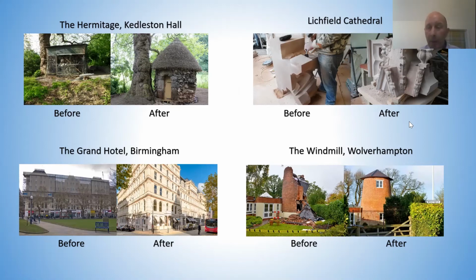Then bottom right, the windmill at Wolverhampton, built in 1720 by John Chamberlain, Grade 2 listed, apparently the oldest inhabited windmill in the country. On the left, this was destroyed by a gas explosion in October 2018.